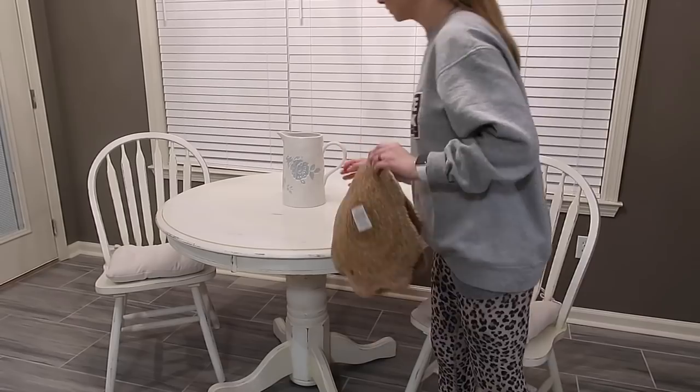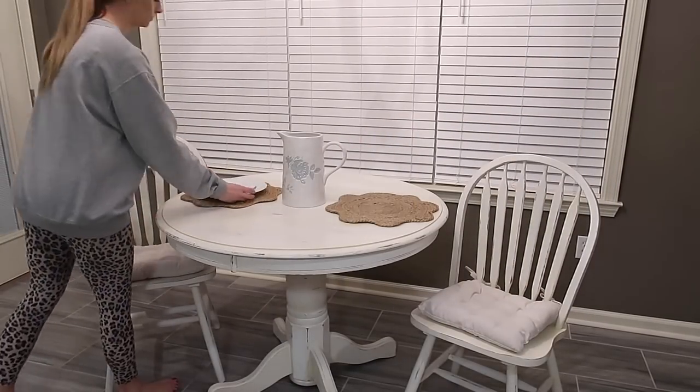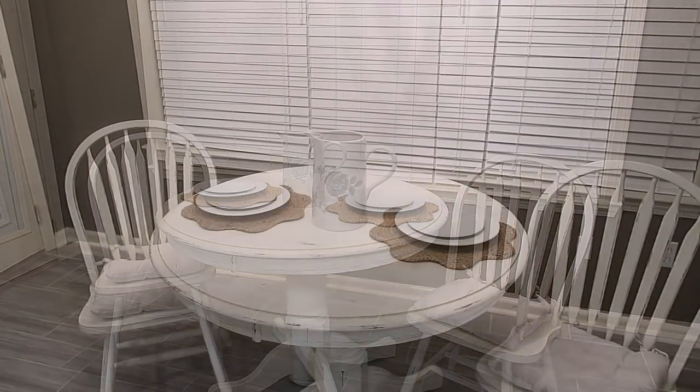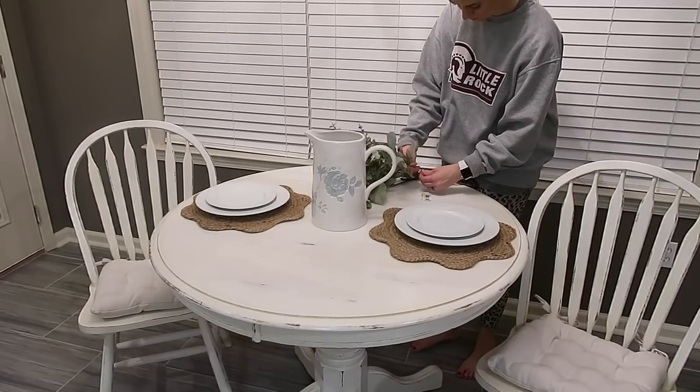I do eventually want to replace these chairs and get some cloth chairs, and I need four of them really. We've been having two just because it's just Will and I, but if we have company over or something like that, I want to be able to seat everyone. So I need to get some more chairs here.